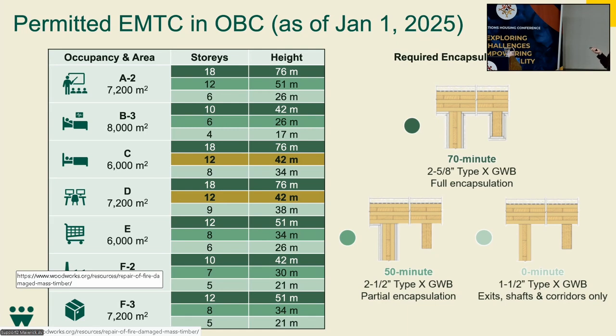So I don't really have time to get into this, but just wanted to shout out that, as we mentioned, the code has increased the height of wood buildings that are allowed, but it also increased the different types of occupancies as well. So now you're allowed to have not only residences and offices, but also assembly occupancies like schools or rec centers. You're allowed to have care facilities. You're allowed to have retail and industrial applications out of mass timber for much larger and taller buildings.